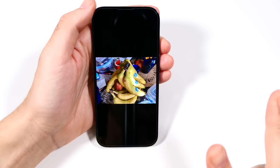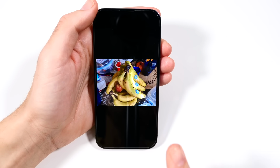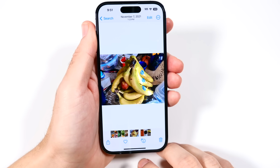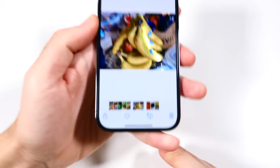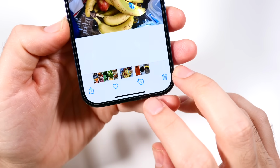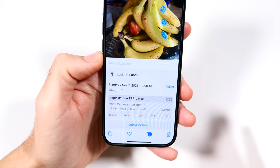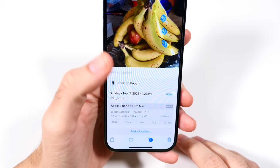So I have two features here for 17 and 18. Photos gets improved with on-device machine learning. It's going to be able to quickly locate your favorite people, dogs, cats, and pets. But the second one, and one I like a lot, is this new visual lookup, which is also using on-device machine learning. You'll see right here, if you see this little star icon next to the info button, it gives you the ability to look up whatever it's seeing, like food or whatever it detects, maybe stores, stuff like that in your photo if it's able to detect those.